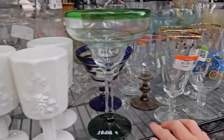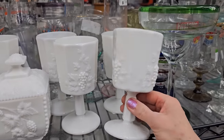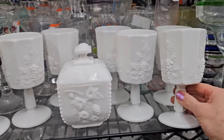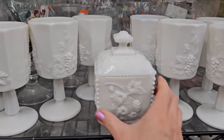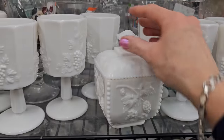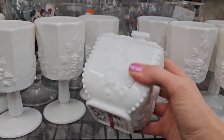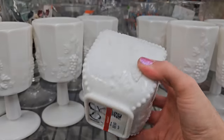I like that green stem. More goblets. These are more angular. They're $6. We've got a little trinket box or a tea caddy here. Whatever you'd like to use it for. This one is $10.